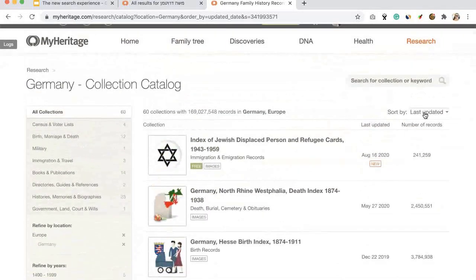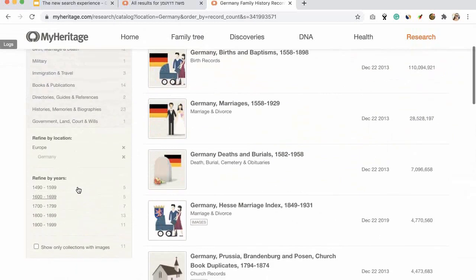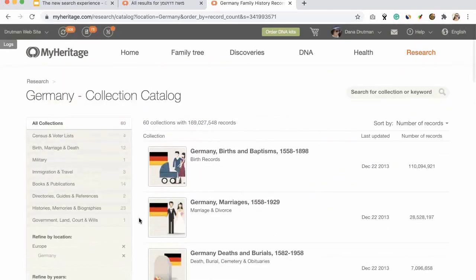I can change the order to see which collections are the biggest, so it will be more helpful for me to know what type of information we have at MyHeritage. There are other filters that you can use here as well. You can further filter by specific category or subcategory. You can see that the total is 60, and you can see how many collections we have in each category. You can also refine by a specific range of years. So if you want, for example, to search for a birth record of your grandmother, and you know the year range of when she was born, you can refine your search by using this tool. So this is a very comfortable way of seeing which collections we have.